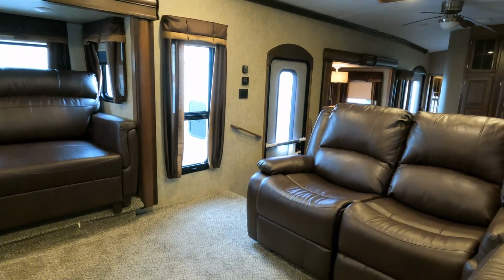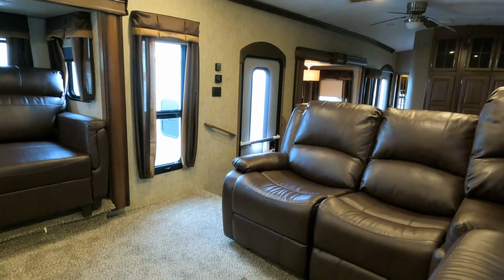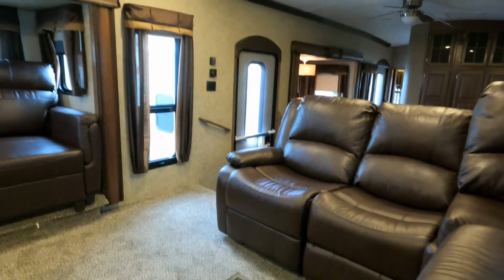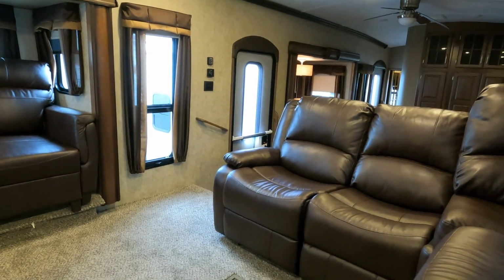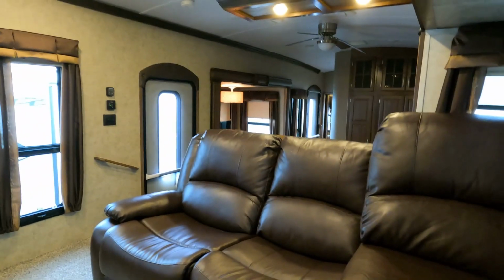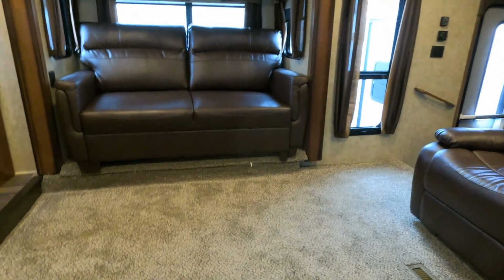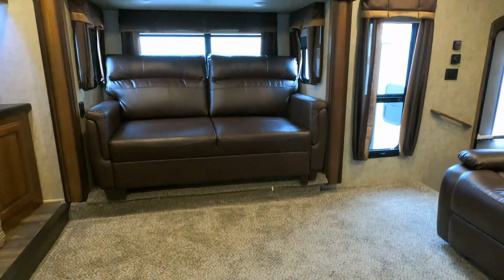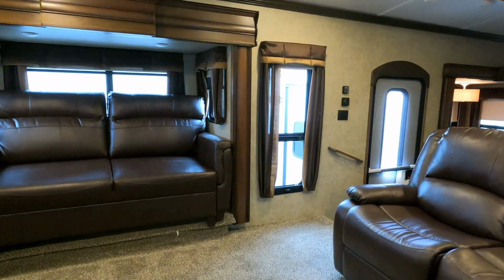So you can still haul stuff in the refrigerator. I would put some kind of bungee cord around the doors if you're going to put a lot of stuff in it, so you don't hit a sharp curve and everything falls out of your refrigerator while you're towing it, which does happen from time to time. That's just a good little storage trick.